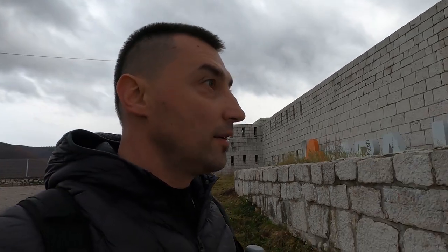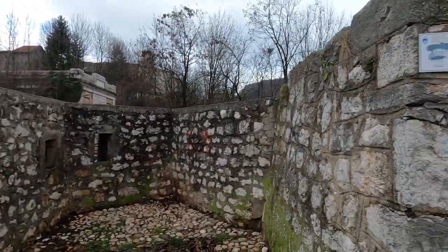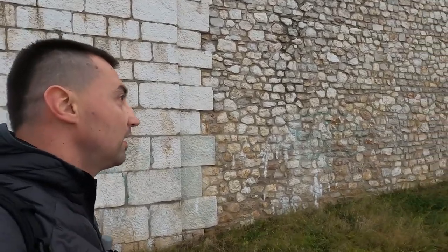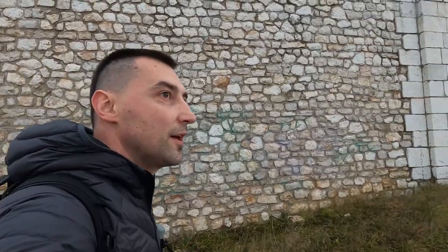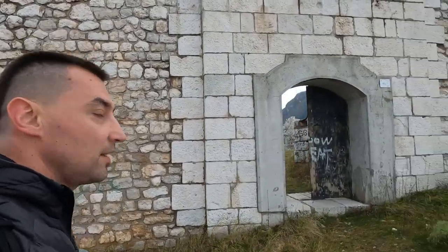So I believe this was kind of like an observatory tower to see who's coming and going into the town or into the city. Yeah, it was built sometime during the 1500s or middle 1500s, medieval times. See if we can get in.